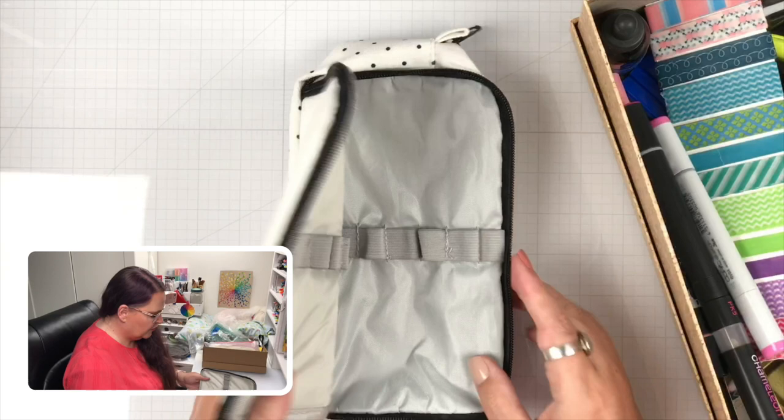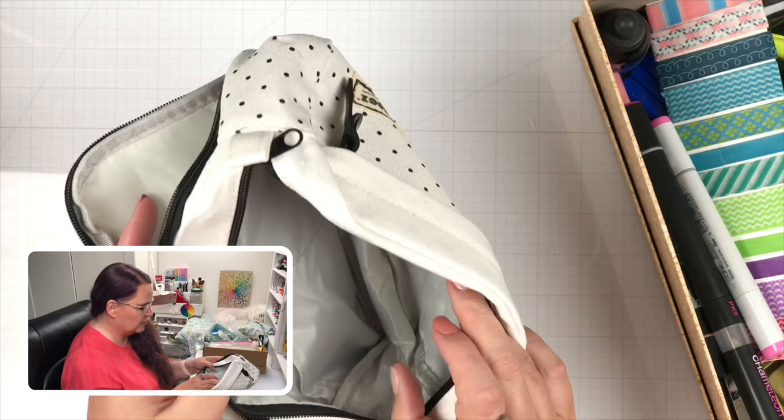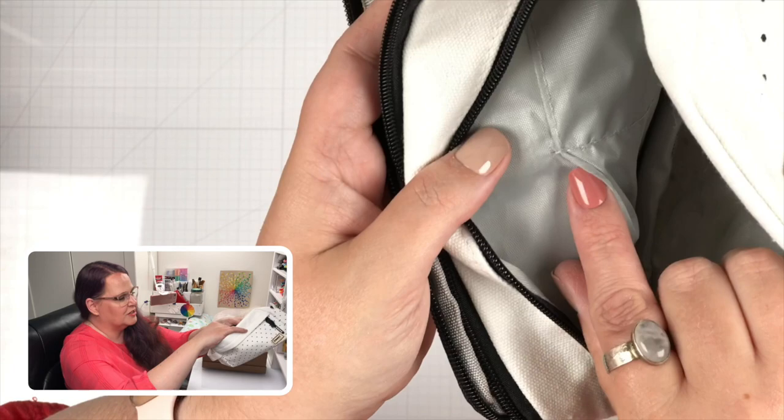So far, I'm impressed with this one. I really don't like this fabric that they used in here. I'm a little nervous about it. We'll see how it stands up to some abuse, because this looks like a weak point right here that might tear, especially, you know, I'm pretty tough on my bags. I drop a lot of weird things, as you can see, into my bags.